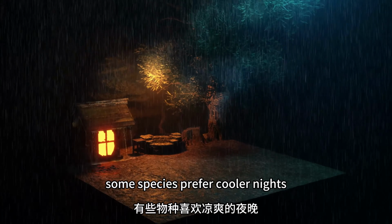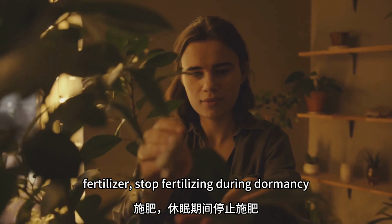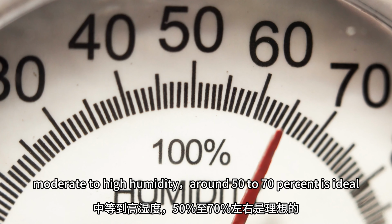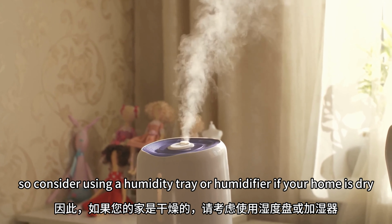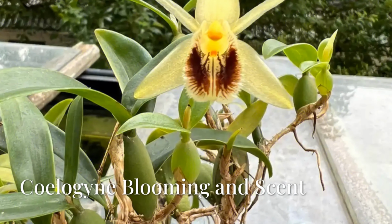Some species prefer cooler nights. Light: bright, indirect light is best. Avoid direct midday sun. Fertilizer: stop fertilizing during dormancy. Humidity: moderate to high humidity, around 50 to 70%, is ideal. These orchids love humidity, so consider using a humidity tray or humidifier if your home is dry. They don't need quite the brutal cold rest of the other orchids, they just like to stay a bit cooler.